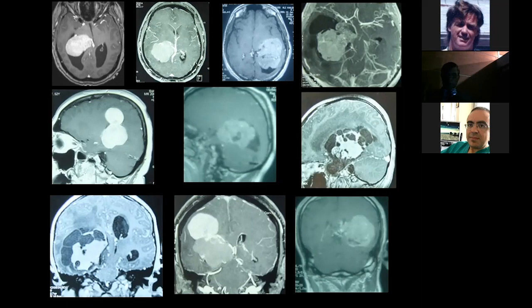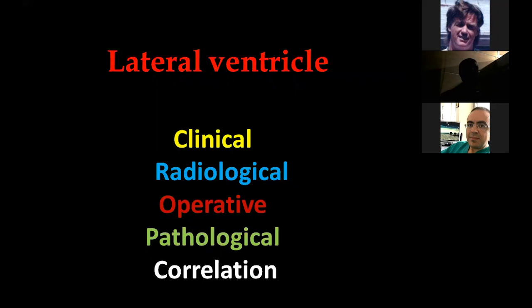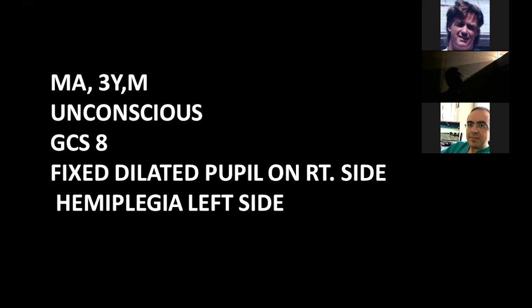So let's come to the case for tonight. I think we're doing well regarding time. This is a boy, 33 years old. He came to the hospital in the middle of the night, unconscious, Glasgow Coma Scale 8, with a dilated pupil and no movement at all on the left side. What would you do? Let's see his images quickly.